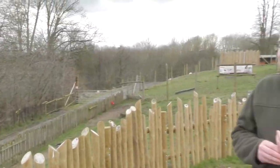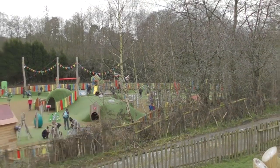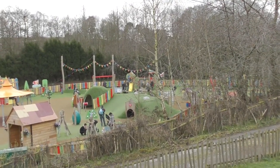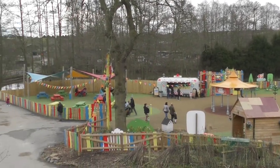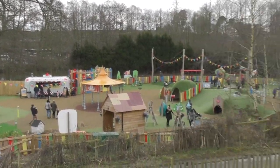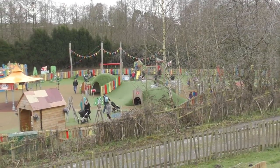I don't know if you've been crawling through the tunnels, have you, Rob? Yeah, you've got a few bits of play equipment and stuff. It looks nice, that does. Swings, slides, and it's all got the nice festoon lights and flags over it as well. So, yeah, it looks really nice, that does. Definitely an improvement and better than just a few little children's flat rides.